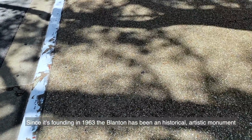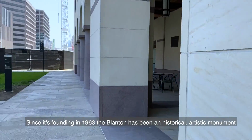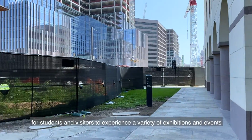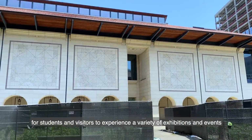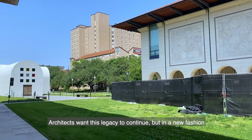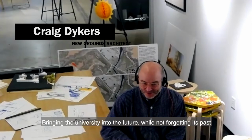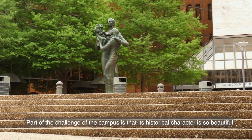buildings. Since its founding in 1963, the Blanton Museum has been a historical, artistic monument for students and visitors to experience a variety of exhibitions and events. Architects want this legacy to continue, but in a new fashion. Bringing the university into the future while not forgetting its past.